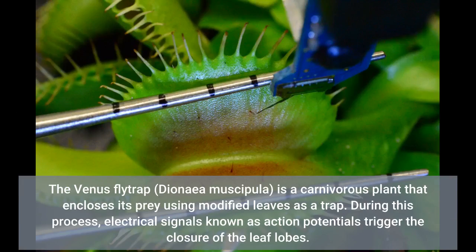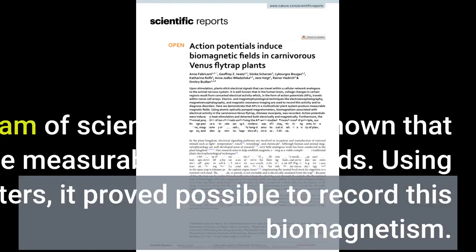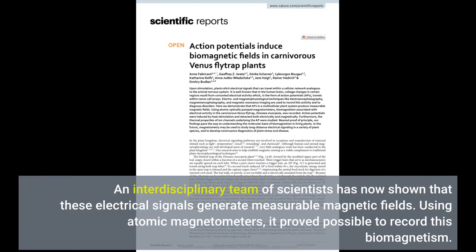The Venus flytrap, Dionaea muscipula, is a carnivorous plant that encloses its prey using modified leaves as a trap. During this process, electrical signals known as action potentials trigger the closure of the leaf lobes. An interdisciplinary team of scientists has now shown that these electrical signals generate measurable magnetic fields. Using atomic magnetometers, it proved possible to record this biomagnetism.